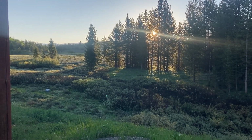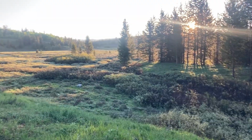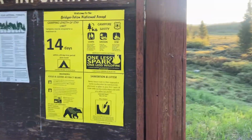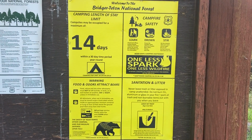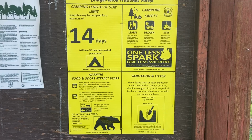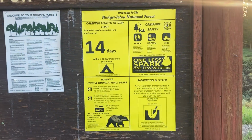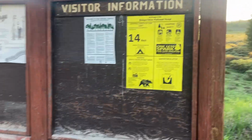Wow. Such a beautiful morning. I wanted to show you a sign, let you know how long you can actually stay out here for free. As long as you're camped off the road, you can stay out here for 2 weeks. It's fantastic on the National Forest. That's generally the length of time that you can stay in these places.